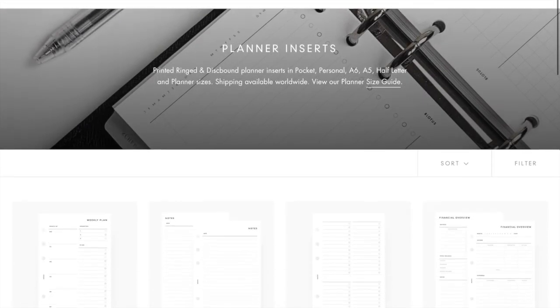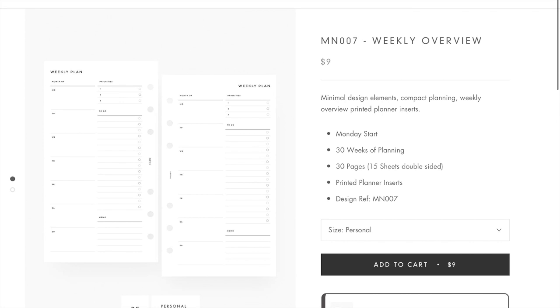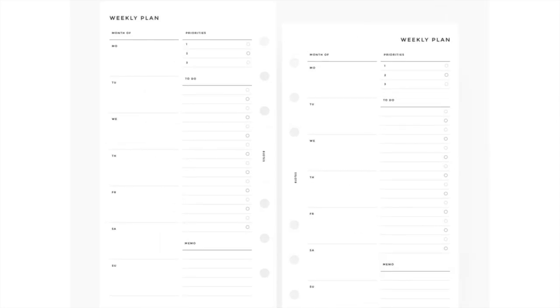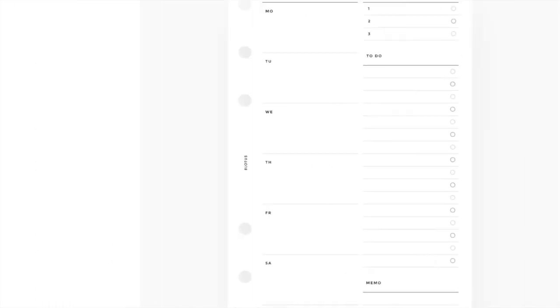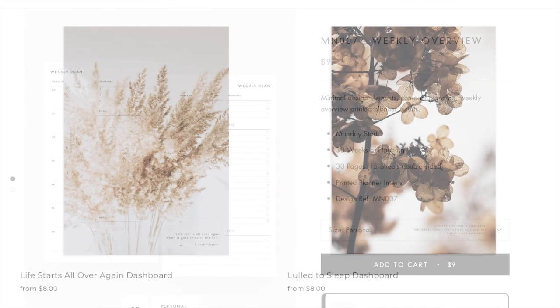All right, the next company is Infinite Lotus, and this is a weekly overview that I'm going to get for my half letter. Remember when I told you that I don't have a lot of things to do for the week? This is just a great insert. It kind of gives you just a quick little overview of your week.